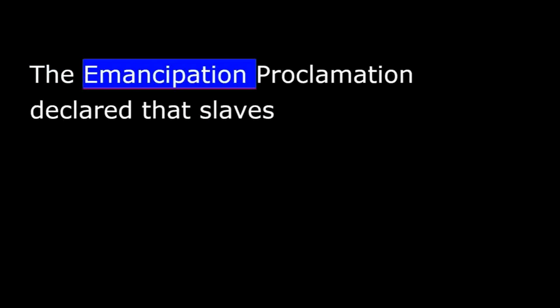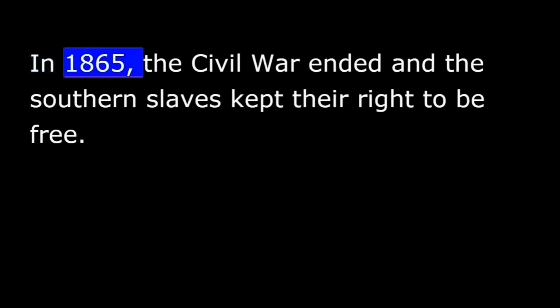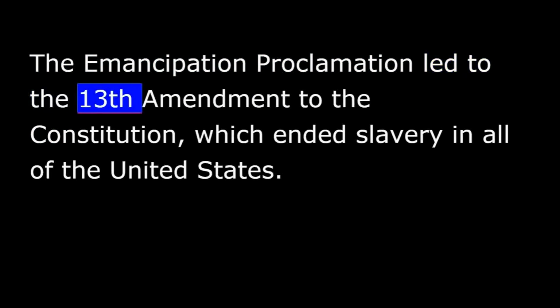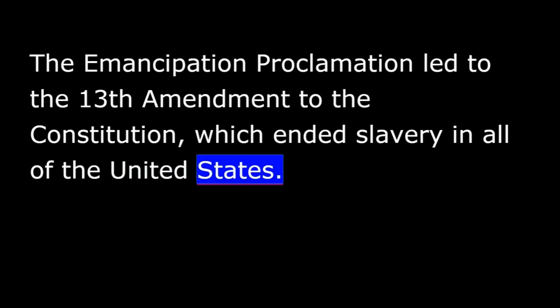The Emancipation Proclamation declared that slaves living in the Southern or Confederate states were free. Many slaves joined the Union Army. In 1865, the Civil War ended, and the Southern slaves kept their right to be free. The Emancipation Proclamation led to the 13th Amendment to the Constitution, which ended slavery in all of the United States.